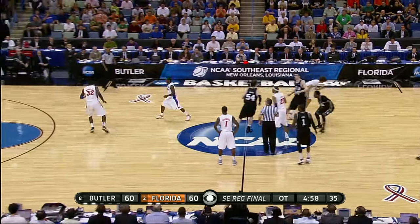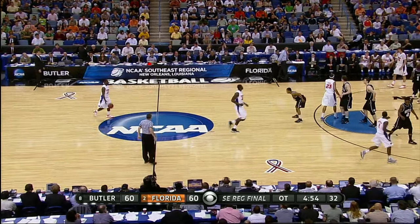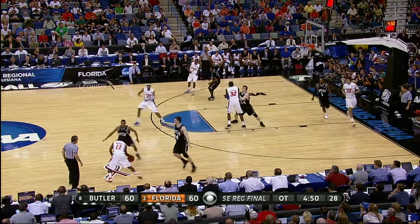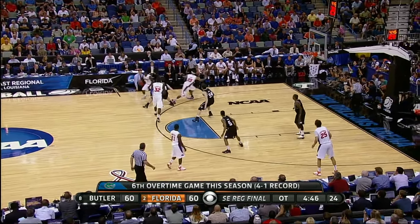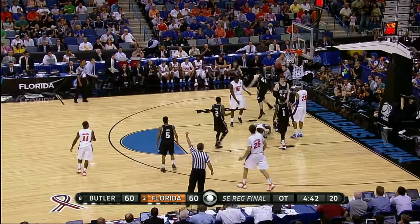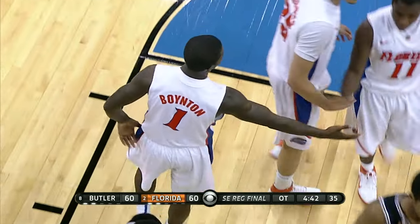And the toss and the tap controlled by the Gators. Macklin, Walker, Boynton, Tyus, and Parsons for Florida. Norris starts overtime for Butler with Howard, Mack. Look for both Smith and Howard to try to draw charges. And a foul inside. Boynton getting into the lane and draws contact. He'll go to the line.